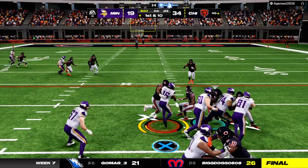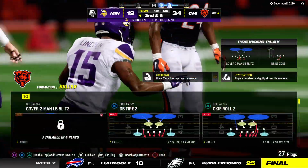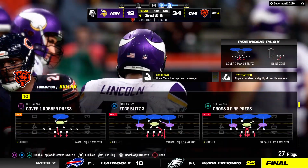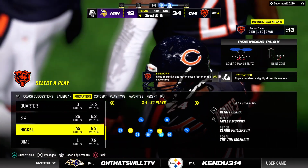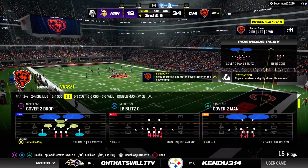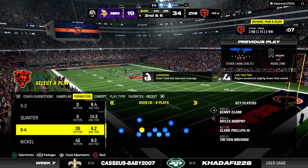Now a handoff up the middle. Lincoln finds a little bit of room, enough for 4 yards. It'll be 2nd down. And that was a quality play to start a new set of downs. That was simply the offensive line winning the battle up front and winning in a big way and giving their guy in the backfield a nice lane to hit.